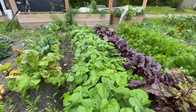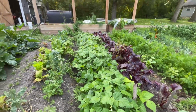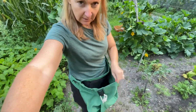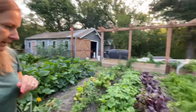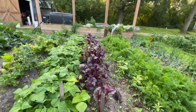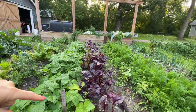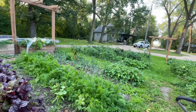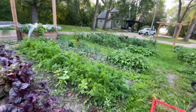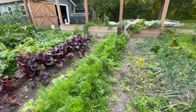This row of beans that we have here, I have done one picking on, and as you can see, we're gonna do another picking right now. The beets are right here, and then I have a row of beets out there. You can just see some of the dark leaves. Those beets are all doing well. The carrots are bushing up like crazy, so that's good.